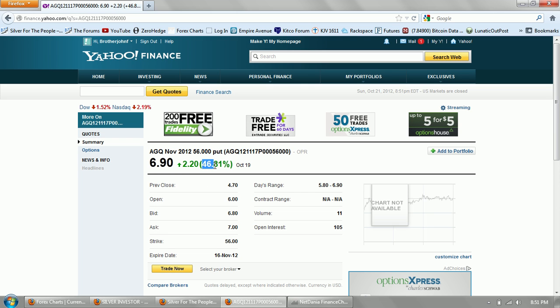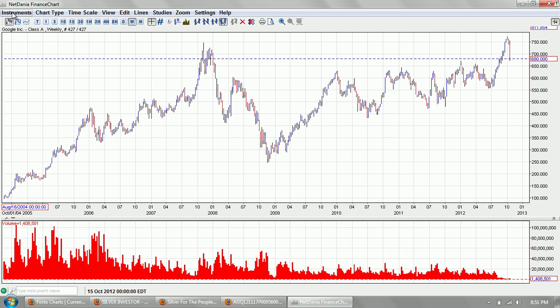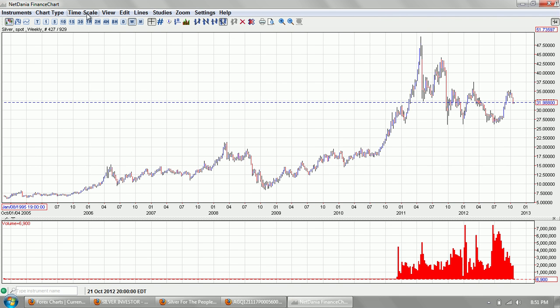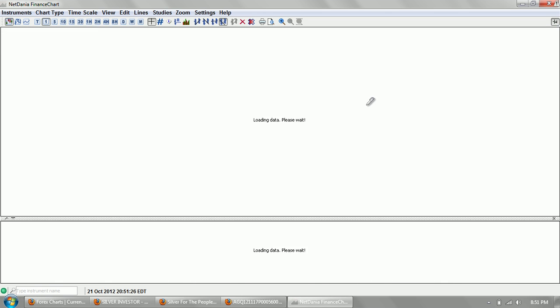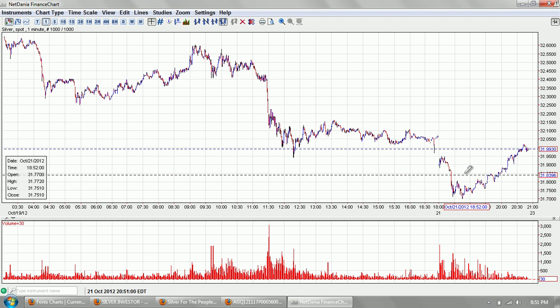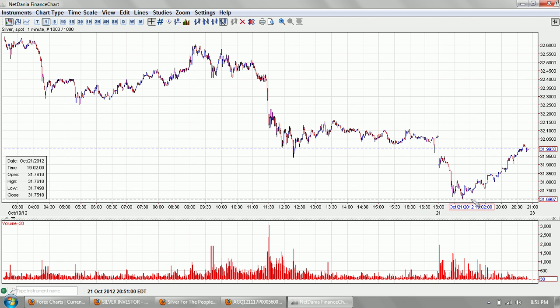You can see it was up 46.81% on Friday, and if the move in silver actually follows through tomorrow, and we don't know if that's going to be a follow-through or we're actually going to get some kind of bottoming here. This is not unusual to get a bottom overnight in the Asian market.